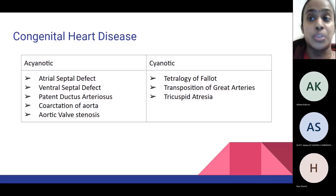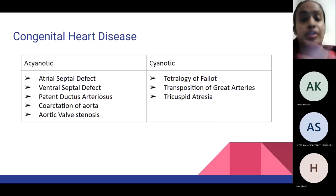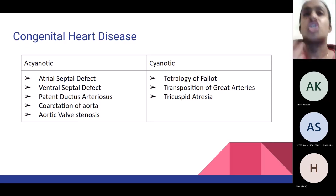arteriosus and ductus venosus, which are parts of the heart that we do not normally see in child or adult anatomy. And what will usually happen is blood flows from the placenta via the ductus venosus into the inferior vena cava. From the inferior vena cava, it enters the right atrium, and the majority of the blood here is now oxygenated and nutrient rich, and it is then pumped from the right atrium into the left atrium.